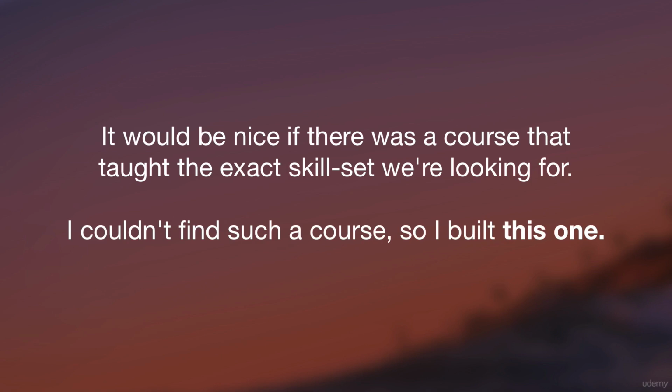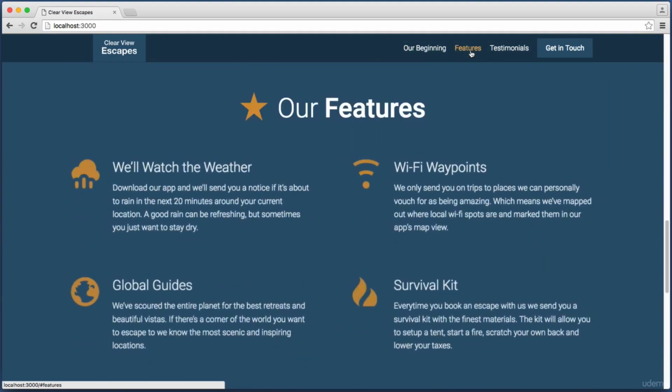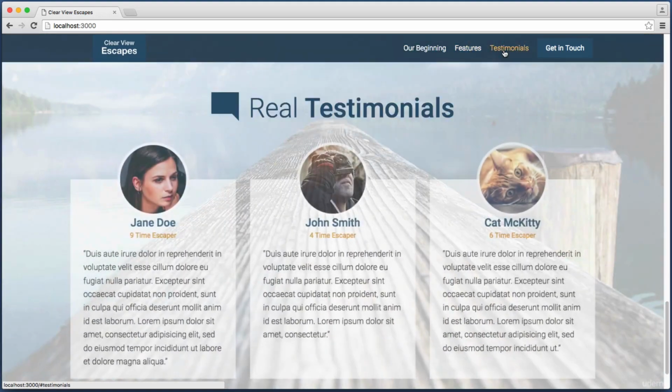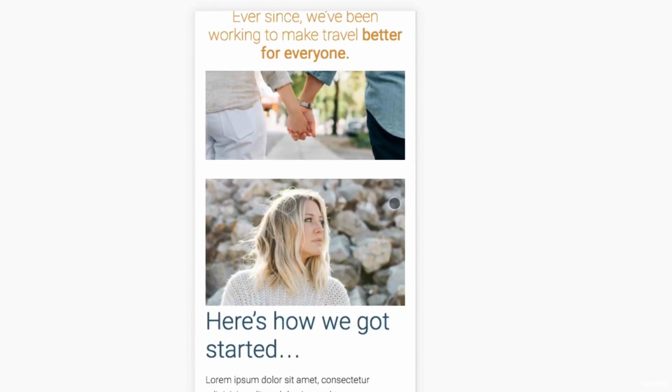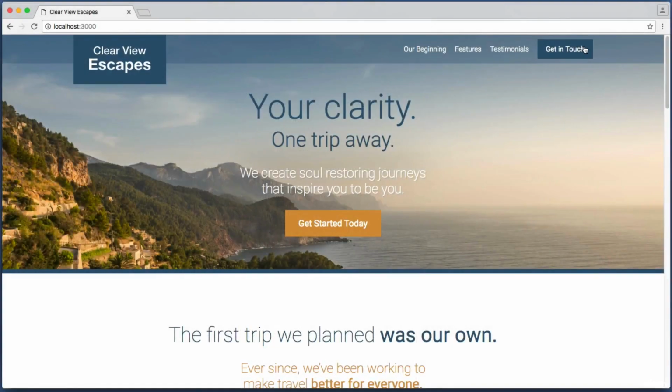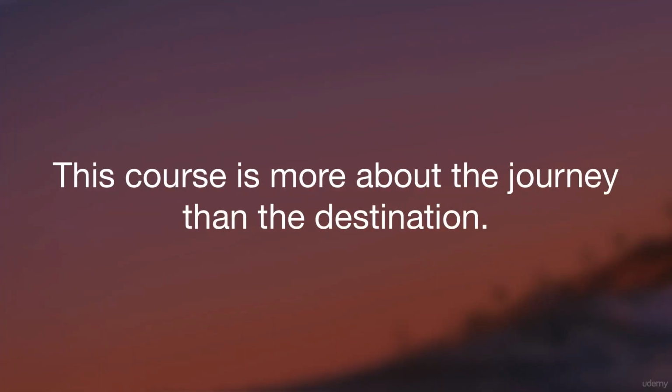So in this course, we are going to build a website together from beginning to end, and we'll even push it live up onto the web. Don't worry, that part won't cost you a penny. And once your site is live, you can share the link with anyone on the planet. Now, even though we'll build the site together and have a really nice finished product, this course is really more about the journey than the destination.